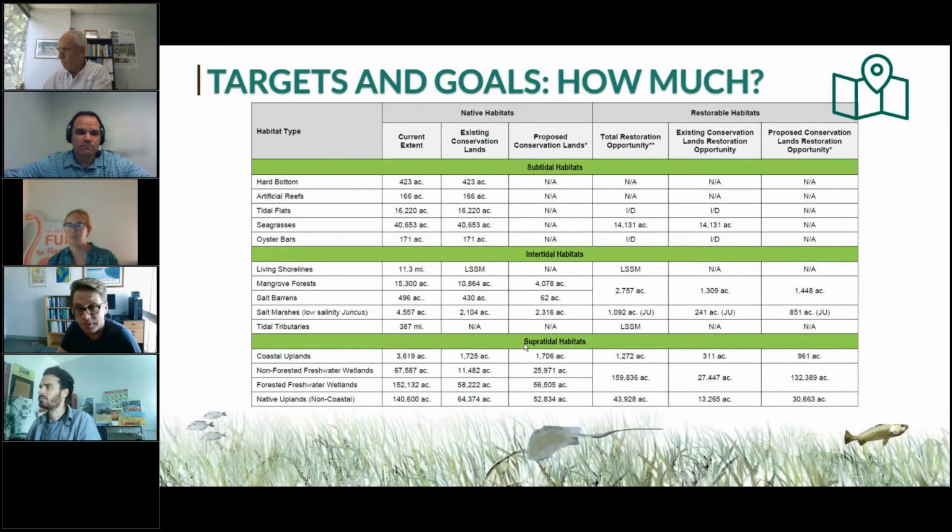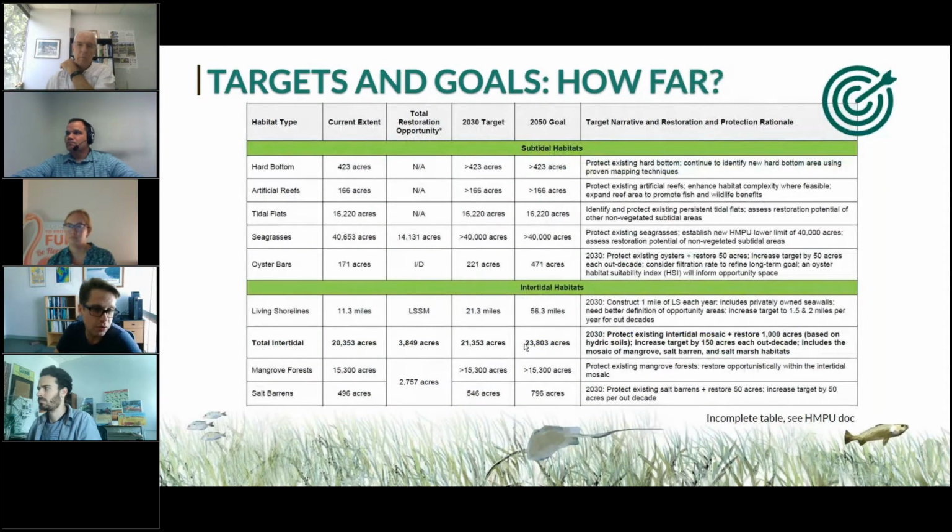So once we know how much there is, then we need to know how far we need to go to essentially reach our goals and targets that are informed by past efforts and past trends in these different habitat categories. So this is the next important table. This is actually just part of the table. It's missing the watershed component, but I just have the subtitle and intertitle here just to fit it all on one page. But basically, what you can see here is this is where we're at now, but we've also defined these targets and goals that are kind of short-term and longer-term objectives where we want to be to ensure that we're protecting and restoring the right habitats in our watershed.